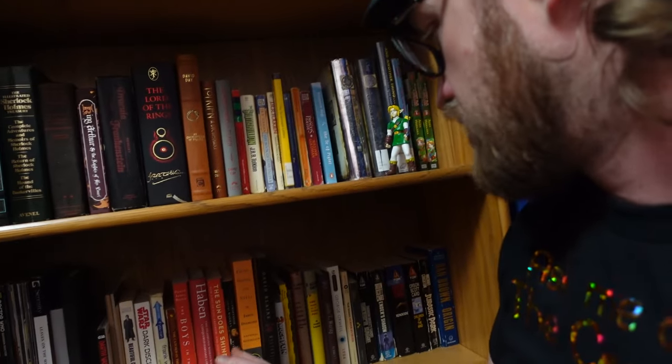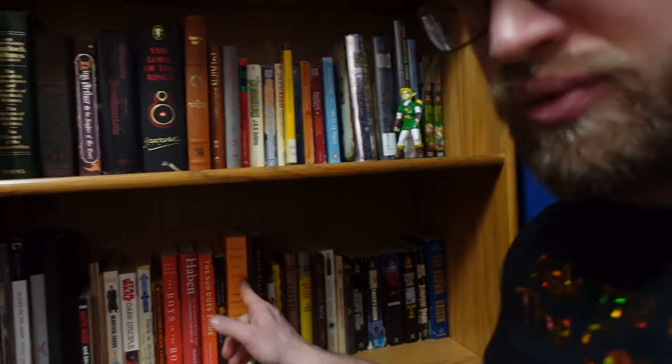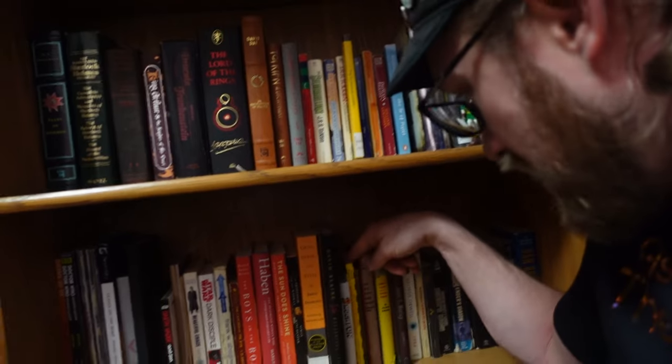But other nonfiction that I will eventually read. I really want to read Guns, Germs, and Steel. I've heard excellent things about it. If any of you have read any of this nonfiction stuff, let me know which ones I should start with. I will read and find out. Worst Case Scenario Survival Handbook.